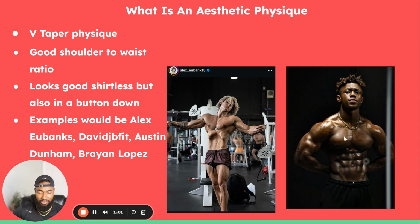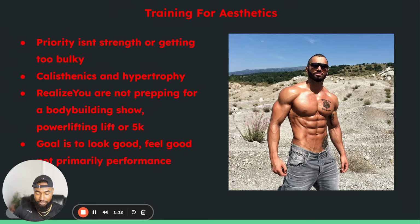Because they have that physique, they have the upper chest popping, the traps popping, rear delt, side delt popping, and they're cut, right? So they have high muscle mass and low body fat. That's what makes that aesthetic physique. And like I said, the V-taper as well.